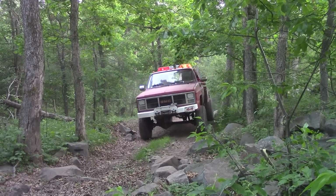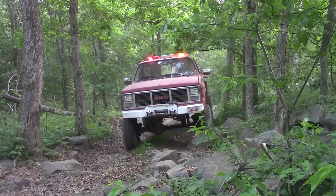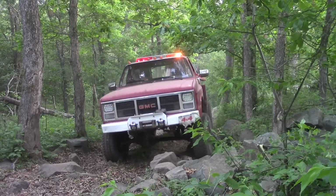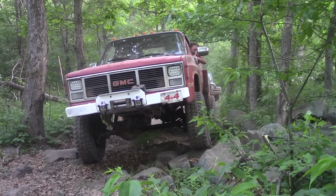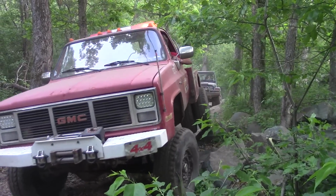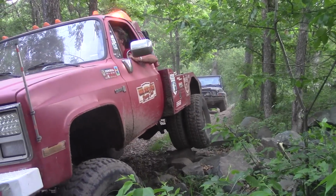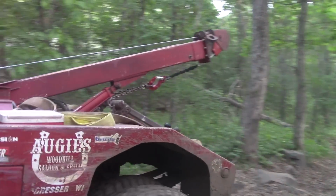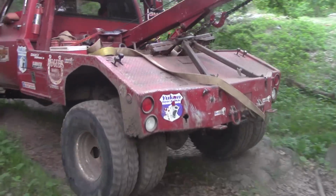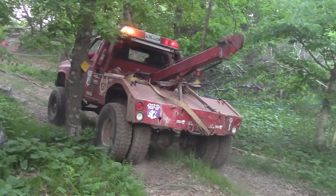The Yellow Rock Trail isn't really just one trail. It's more of a maze of very narrow and twisty, windy trails in a large outcropping of natural rock. The buggy we were headed after was deep into this maze, and even though it looks like there's plenty of room for the wrecker on camera, believe me, this was some tight trail.